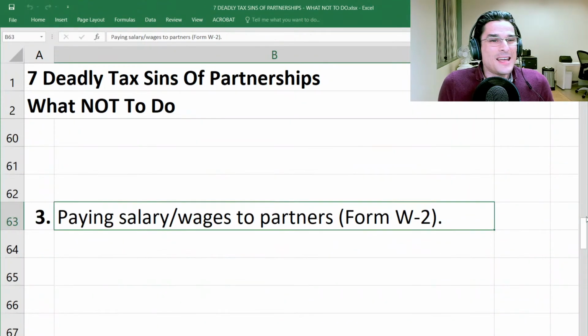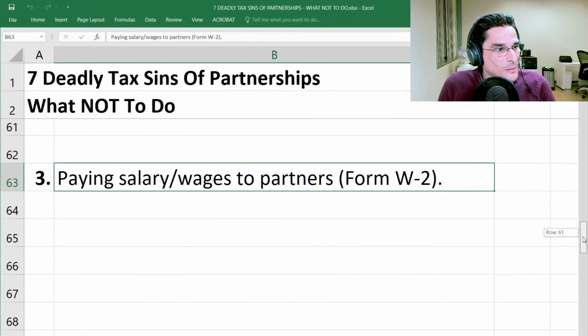Number 3, paying salary or wages to partners. And that's typically done with Form W-2. And I would venture to say, in the world of income taxes, it's dangerous to use the word always or never or any of those absolutes. But I would venture to say that in 99.9% of cases, there's never a reason why a partner of a partnership should receive a W-2 to report wages. It's just not done because partners are typically owners. They have a flow-through percentage of the income and/or deductions that are allocated to them per the partnership agreement.